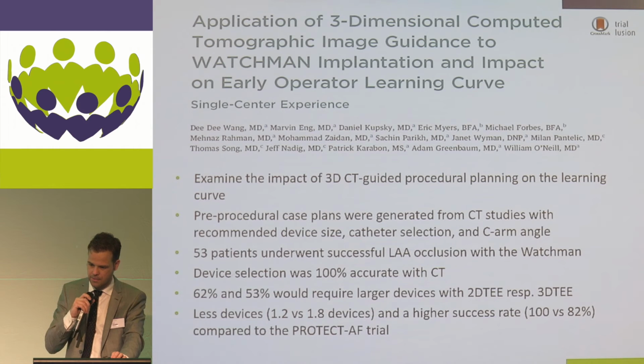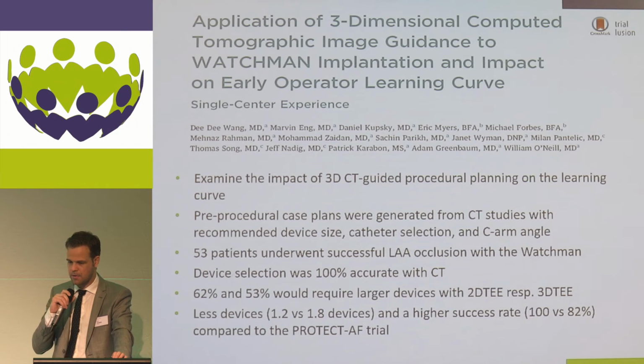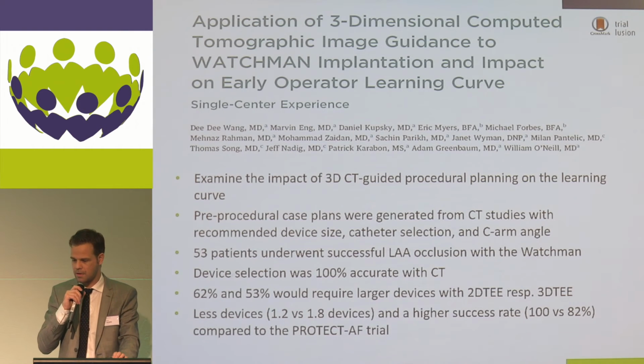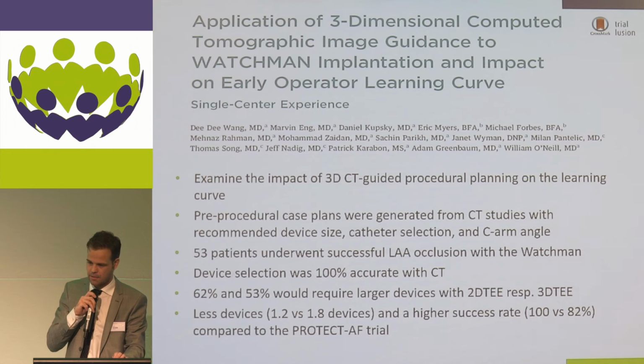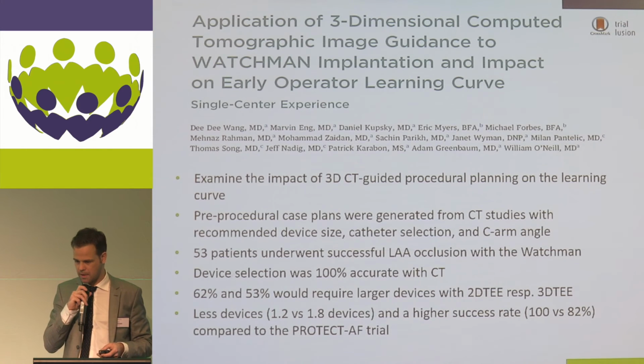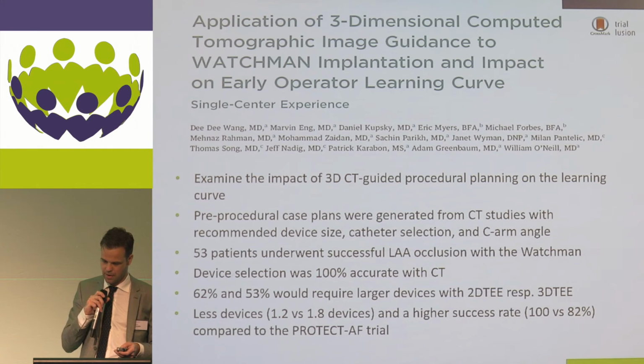53 patients had a successful implantation with the Watchman, and they saw that the accuracy of the CT measurements was 100% correct. And I'm a little bit in doubt of this, because they say 62 and 53 of the patients, when using the 2D TE measurement or the 3D TE measurements, would require a larger device than calculated, so there was underestimation of the OS. But I think 3D already has shown a very nice correlation with CT, so I doubt these numbers are really that high. But what they saw is that they have fewer devices implanted and a higher success rate when they compared it to the early Protect AF trial.